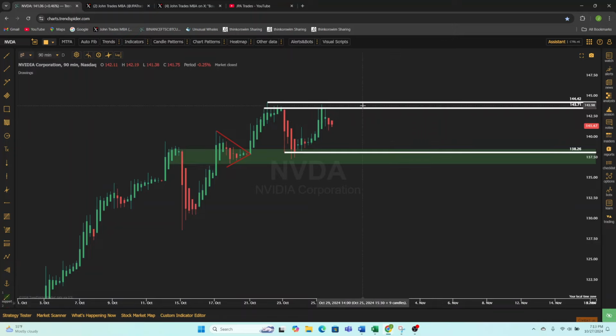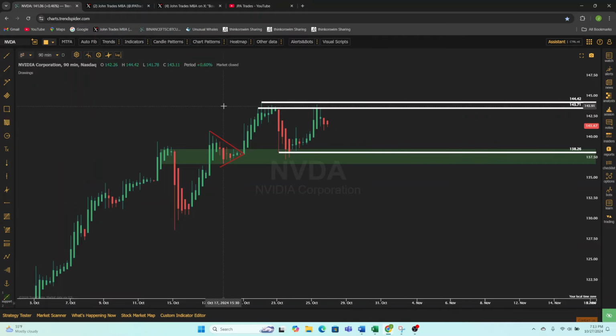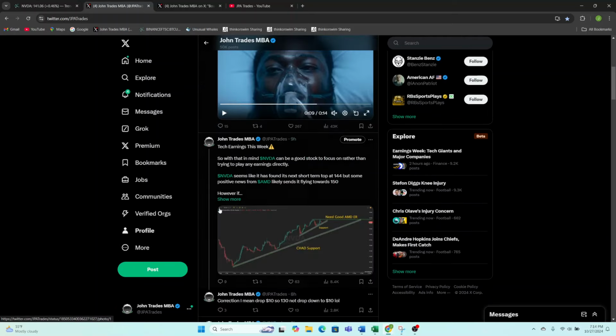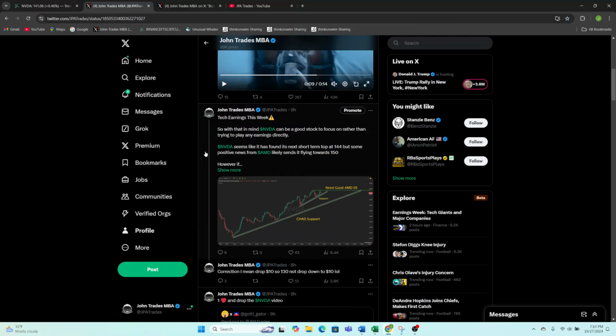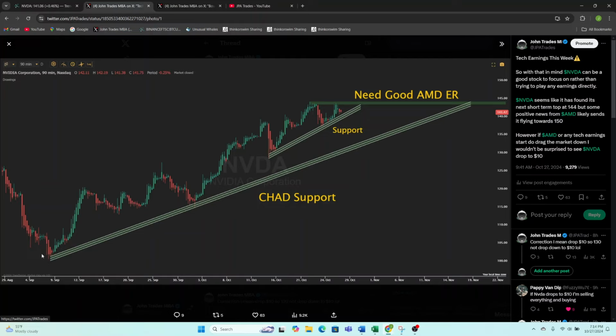So now we're in wait and see mode to see just what AMD does. I think if AMD does good, we'll likely see this little baby double top get taken out. I posted the daily chart for you guys and we can look at it real quick. I'm talking pretty fast this time, but there's football to watch. It's Sunday, we don't need to be studying too hard. There's this broader support here going on, which I would love to see tested again. The Chad support, if you would like to call it that. If we see it move back down to here, I would definitely like it.